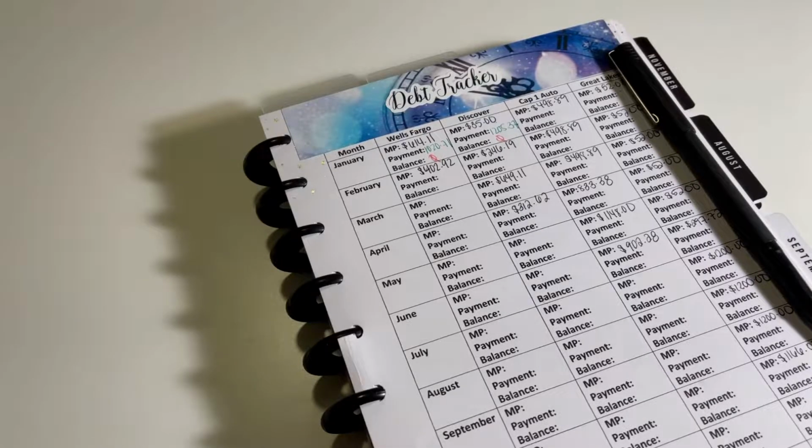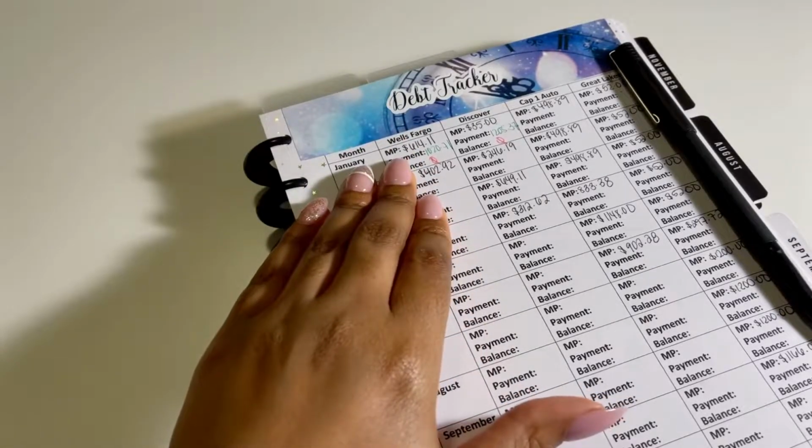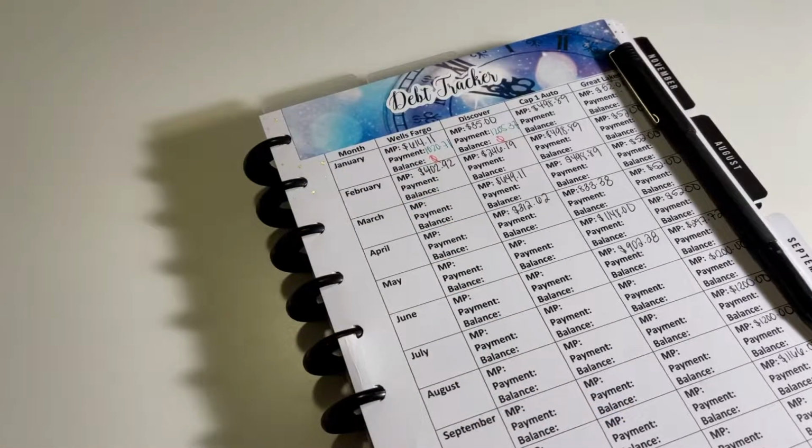So what happened is I used just like my regular pay to pay off my Wells Fargo card. I also did get a little bit more money than expected in my commissions. And then I actually pretty much just took all of my money in my sinking funds and one of my savings accounts and just went ahead and paid off Discover.